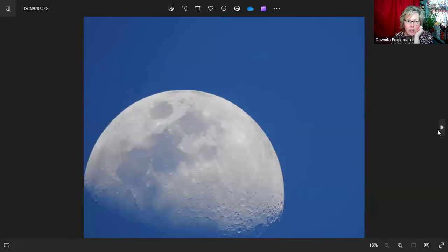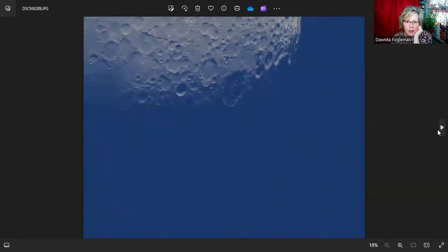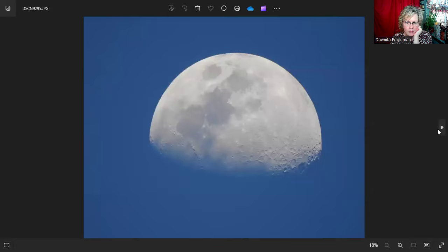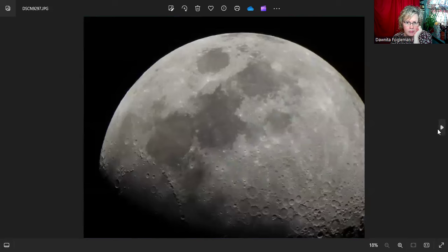Okay, I think that one is it, or am I going around again? No, I'm not. This is getting closer to full. So this is still on the 18th though. About seven going into 8 p.m. Now we got into some nighttime. Yeah, it's a little lighter.